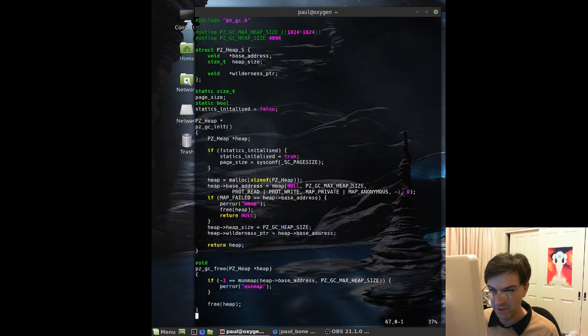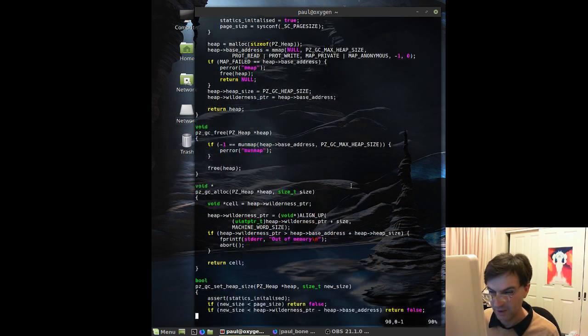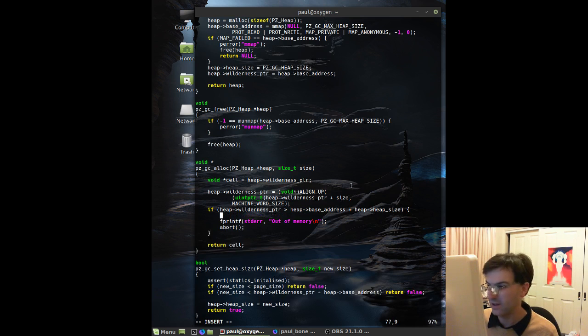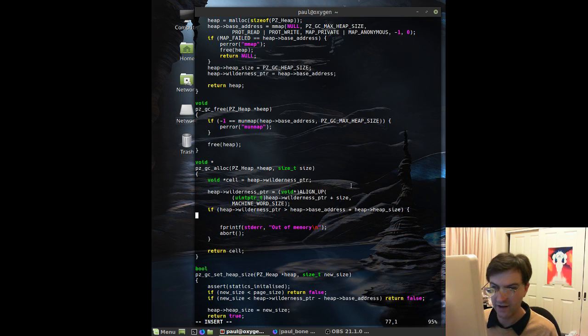No, that's not here. I'm not even looking properly. I'm not reading properly. Put that elsewhere. So we need to try and allocate a couple of times before we fail. So cell, I'm going to move that out of the way.